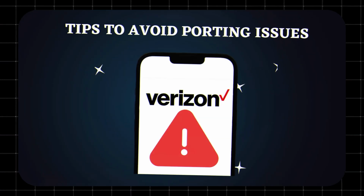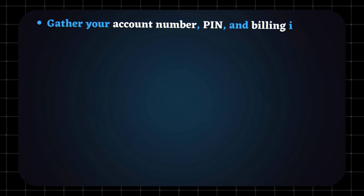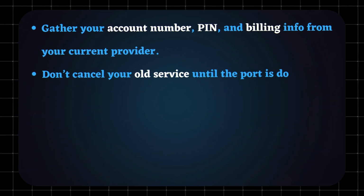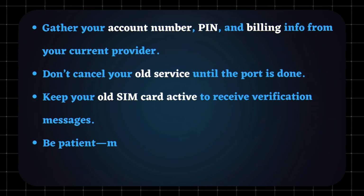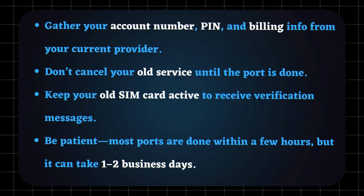Tips to avoid porting issues. Before you even start the process, follow these tips. Gather your account number, PIN, and billing info from your current provider. Don't cancel your old service until the port is done. Keep your old SIM card active to receive verification messages. Be patient. Most ports are done within a few hours, but it can take 1 to 2 business days.